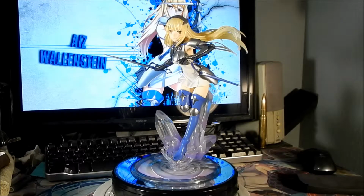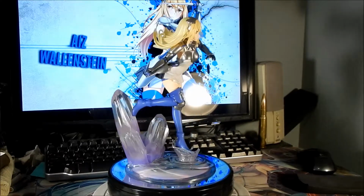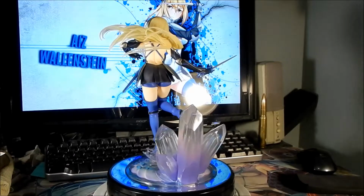Is she worth the $130 or $140 that I paid for her? Man, I don't know, dude. Yeah, she is. It looks like a very, very good prize figure, but it's a scale figure, on the next level above a prize figure. It just looks very nice. This is your 3D waifu right here, man. Perfect. She's wearing the armor and everything, and she's moving. It just looks like a very well put together figure.